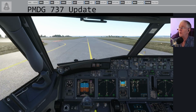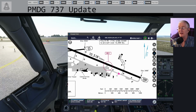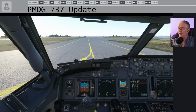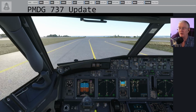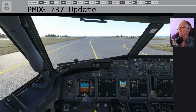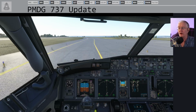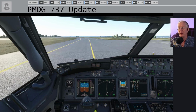As we approach the runway, now I know where I'm going. I have 1 left turn and there's our runway. So at this point, I'm going to turn this off and put my charts away and not look at the moving map unless I have to. As we are approaching the runway here, we're going about 12, 13 knots. Now I'm going to go to idle throttles.